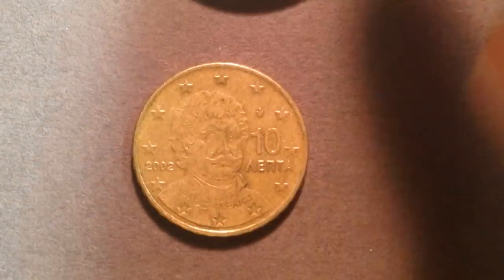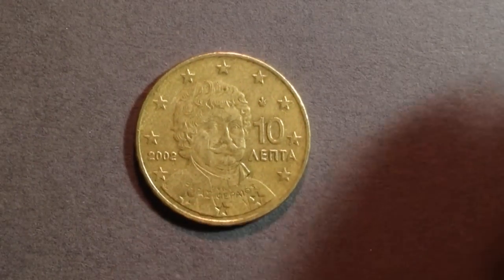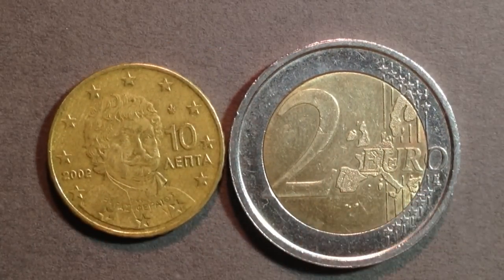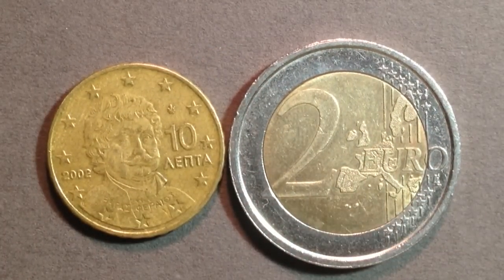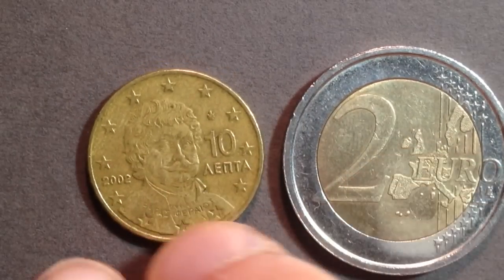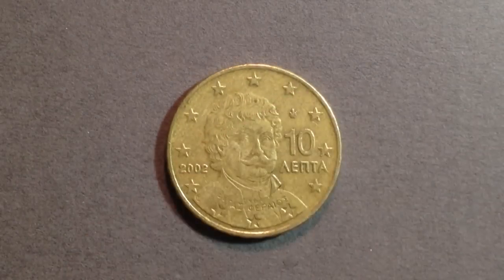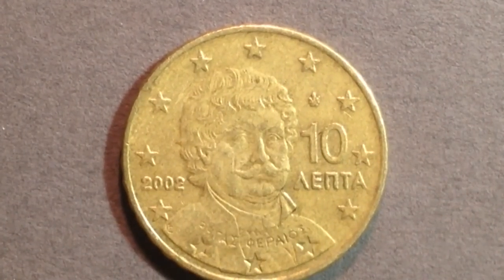All right, now on to the 10 euro cent coin right here. We'll put them side by side a little bit for size comparisons. The coin on the left side is the 10 euro cent coin, worth about 12 United States cents. Its metal content is Nordic gold, which is not real gold, just a different coloring they can apply to a metal to make it look gold. Now let's slide that aside and zoom in a little more on this coin, which is dated 2002 as well.